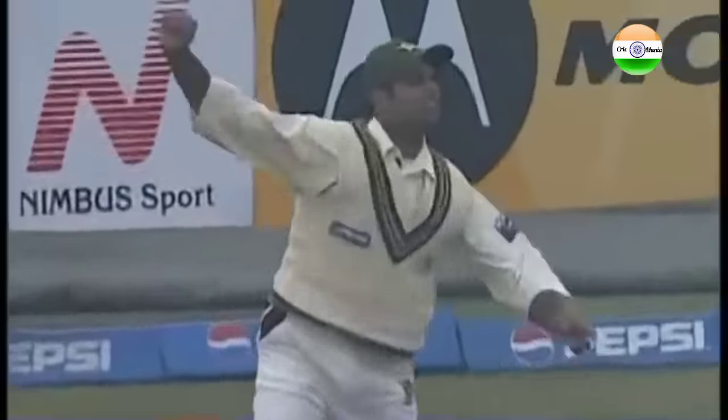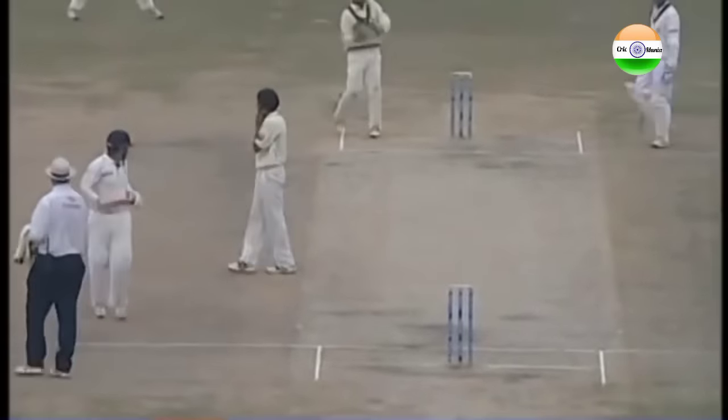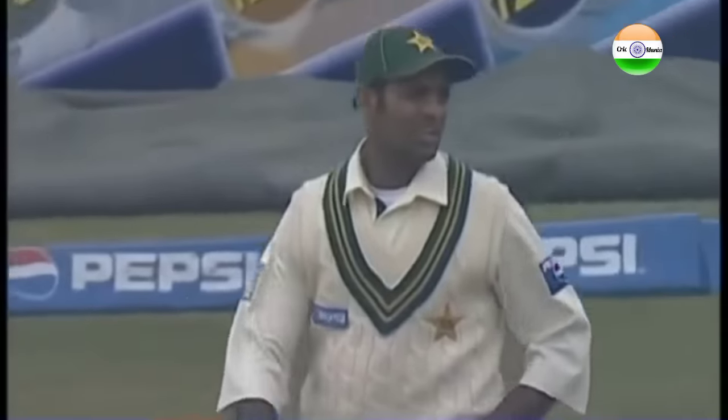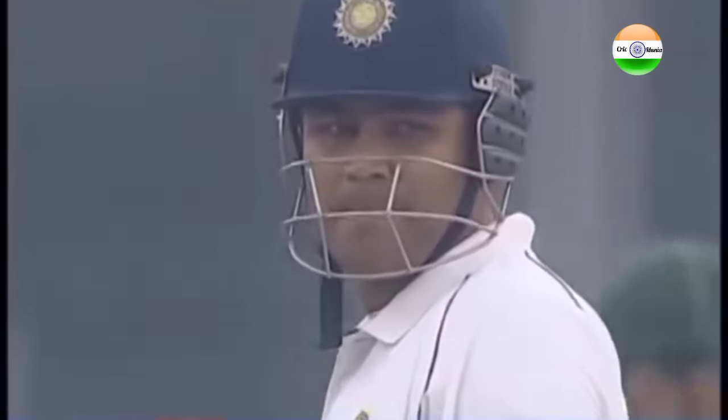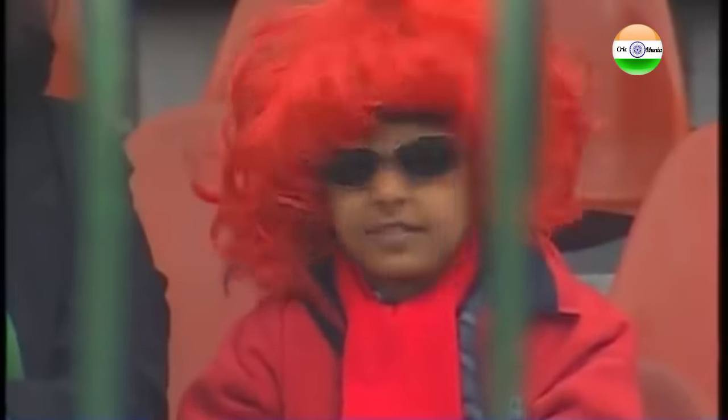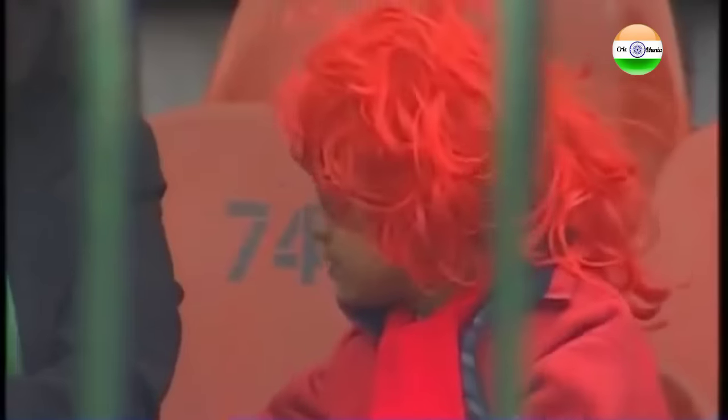Squarer this time. And Abed having a chance of cutting it off. Well, a touch slower on that occasion from Mohammed Sami. And Sehwag was a little early on the shot. In the air a little bit. No fear.